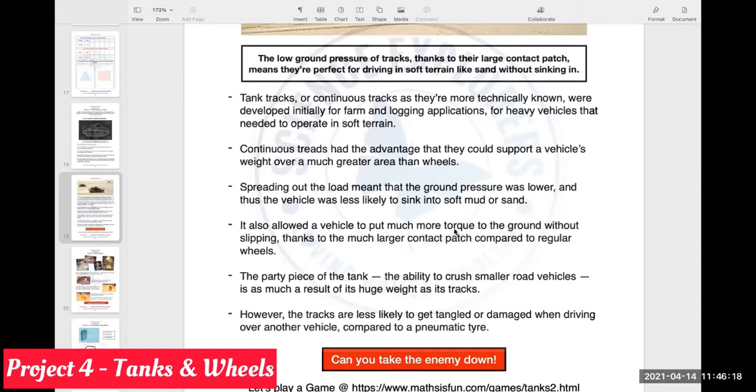What is this word, Eva? How do you pronounce this word? Where? Here.